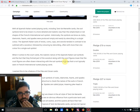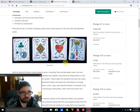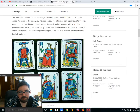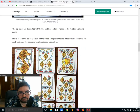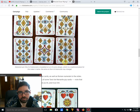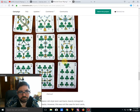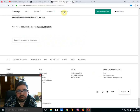And they've included some of the elements of the old school pips or suits, like the swords and whatnot, cups. I believe they've done that. But yeah, very nice. I like that artwork. I like that style. Some of the number cards, they're definitely pretty cool. They're definitely done in the style of those tarot decks. And here's a back design, simple. This is definitely one that I'm interested in, and I definitely recommend checking it out.